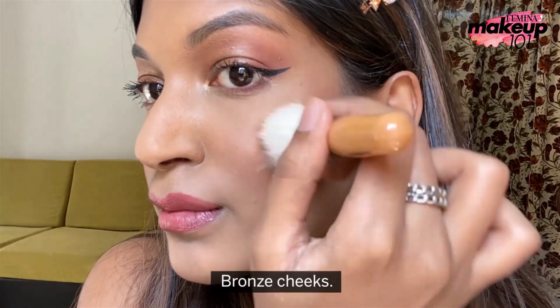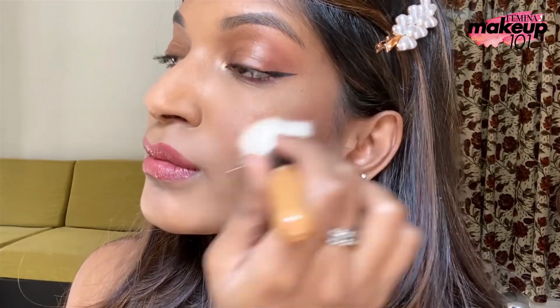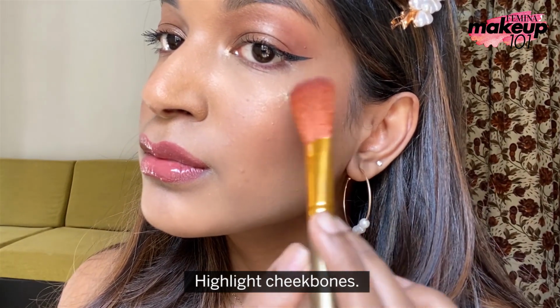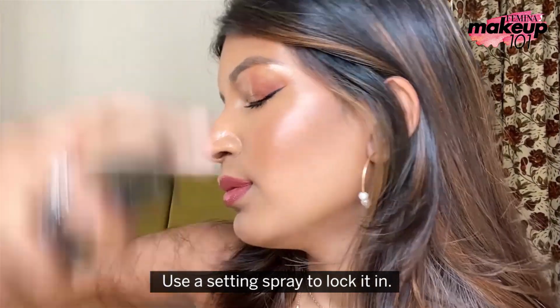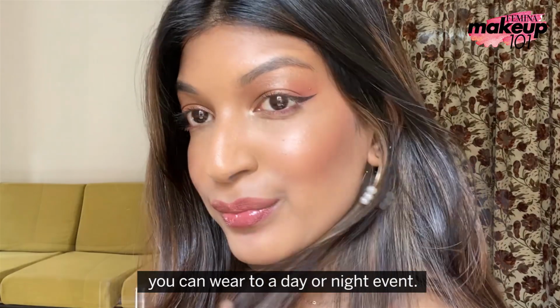To nail the dewy effect, I've bronzed my cheeks. I've followed the bronzing by highlighting my cheekbones as well. To lock in the whole look, I've used a setting spray. And that's it, here's a fresh dewy look you can wear to a day or night event.